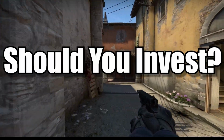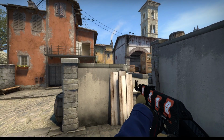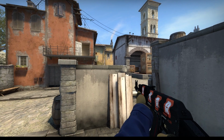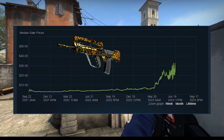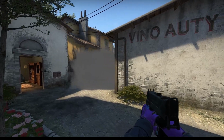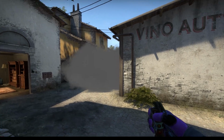So the big question, should you invest? Now, although I just hyped this collection up a lot, I don't think you should invest right now. And that's because a lot of these 2021 Train skins are at their all-time highs. And in my personal opinion, it's never a good idea to invest in something at its all-time high. So my strategy is going to be to wait for some kind of dip.